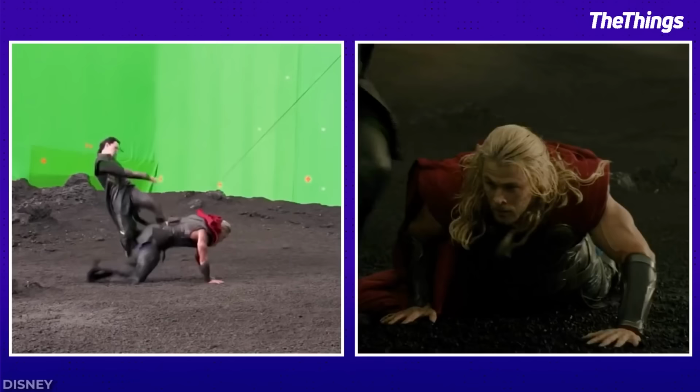It's very accurate. In this shot, Loki literally kicks Thor while he's down, sending him rolling. On set, it was Hiddleston delivering a kick that didn't connect, and Hemsworth was pulled away using wires.